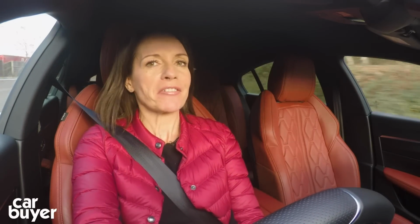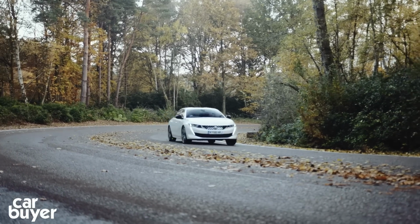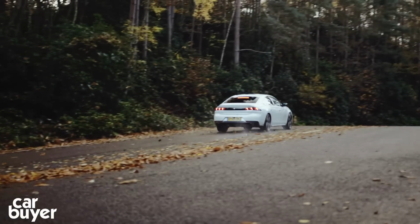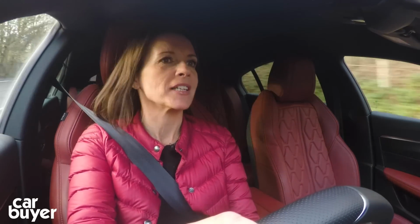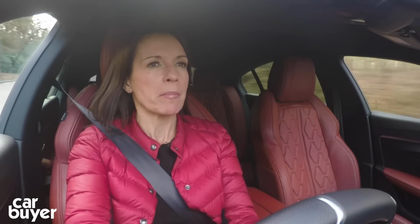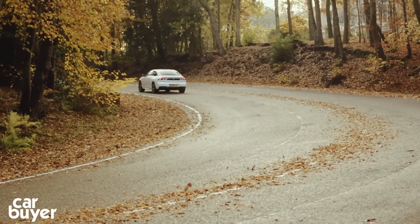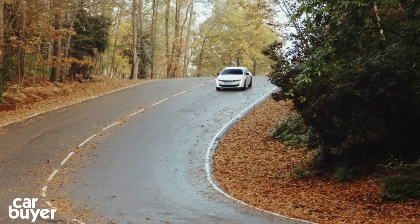It's plenty powerful enough and it isn't too noisy. The entry-level 1.5 is just as pleasant. It's a good word to describe the engine, really pleasant, although that 1.5 litre does get a bit raucous at times. The petrols are smooth and refined, but one thing to bear in mind is probably avoid the manual gearbox. It's only available on the entry-level 1.5, which is probably a good thing because it's quite notchy. This 8-speed automatic is far nicer to use.